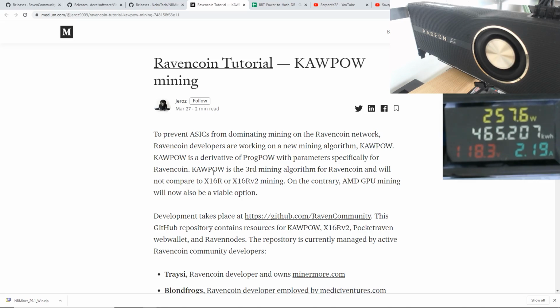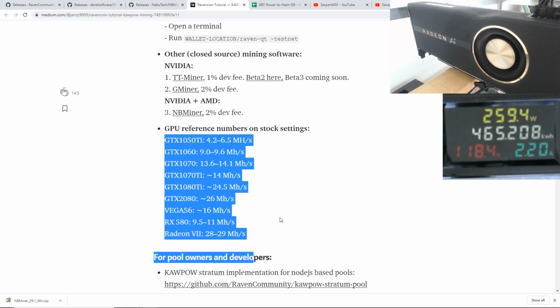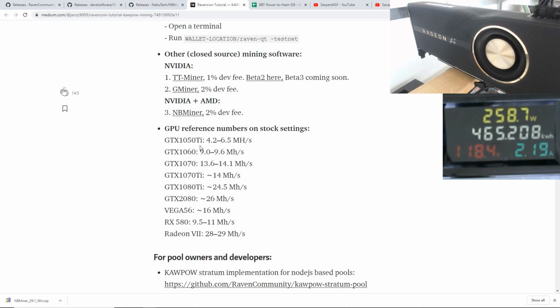Okay, I wanted to show just the hash rates that were in this Ravencoin tutorial as well. A little bit further down this Medium article, you can see here GPU reference numbers on stock settings. These are just numbers in case you guys want to see this later. Link down below, all the hash rates for certain cards. Vega 56 will get about 16 mega hash stock. RTX 2080, 26 mega hash. We saw that on Serpent's list there.